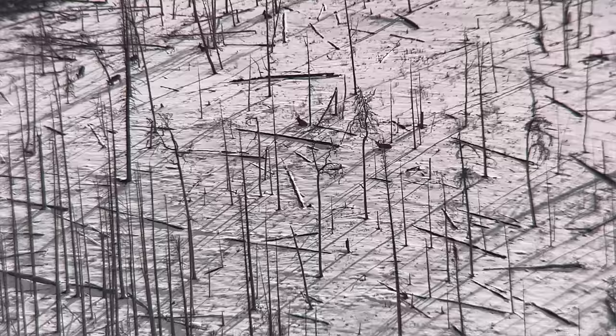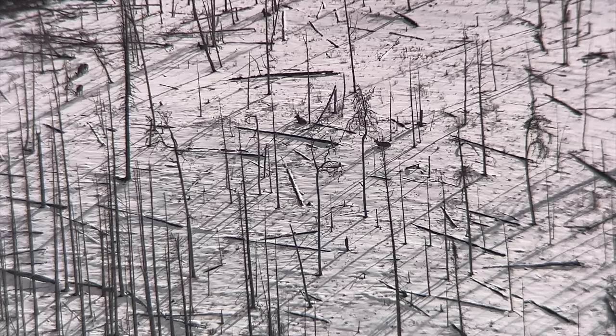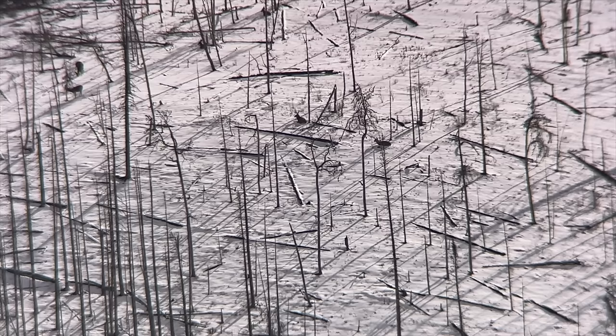So we're gonna continue through this meadow, then we have to push through some pine trees and then climb a little bit and get on this little bench. And I'm just hoping that we're shooting up at him with a clear window.